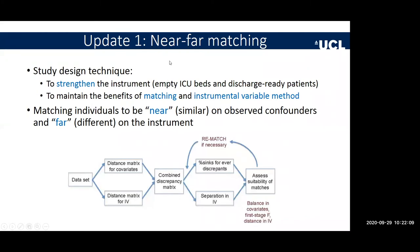What this near-far matching does is it's a filter. It's basically filtering the study cohort to match patients to be near on all the observed confounders and to be far on the instruments. So in the end, we will have patients who have similar confounders, but different instruments.